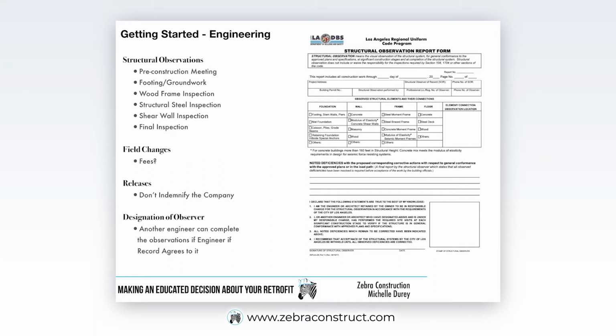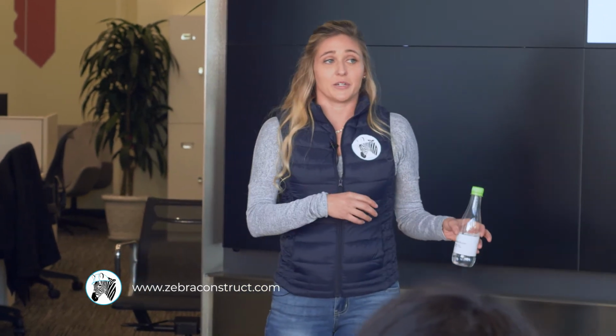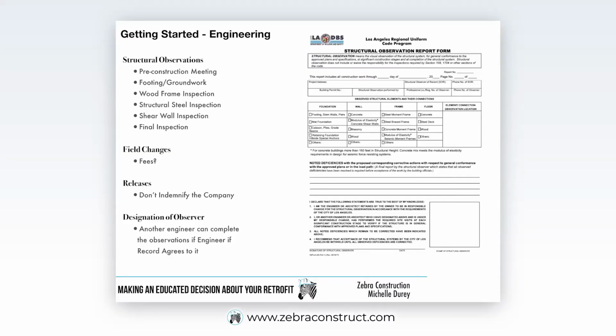And a release is okay to sign at the end to say you've picked up your plans, but I would highly recommend that it doesn't say that it indemnifies the company. You're basically saying that I'm happy with my plan and no matter what happens, I can never take legal action against you. And I don't know why you would need that signed, but it is something that is happening. And a designation of observer is if the engineer wants another engineer to observe his plan, you need that form signed by the existing engineer to say that they're okay with another engineer doing their observations.